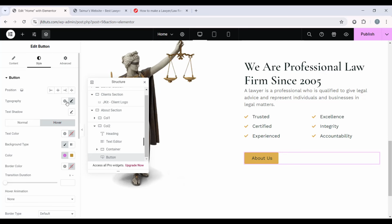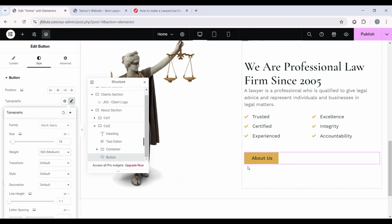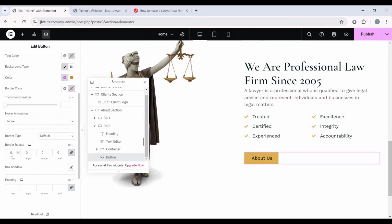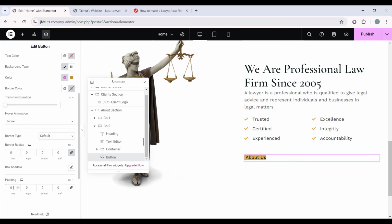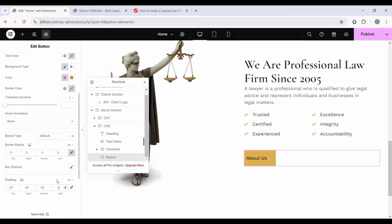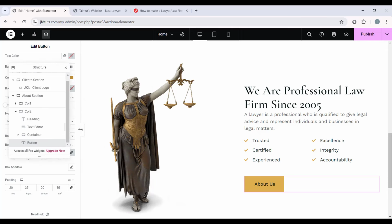But I feel like we have to make this text width 500, which is looking good. Alright, now let's scroll down and make this border radius 0. And then padding, I'm gonna put 20, 35, 20, and 35 pixel. Great. Now we are done with our about section and it's looking really nice. Now it's time to make it fully responsive.